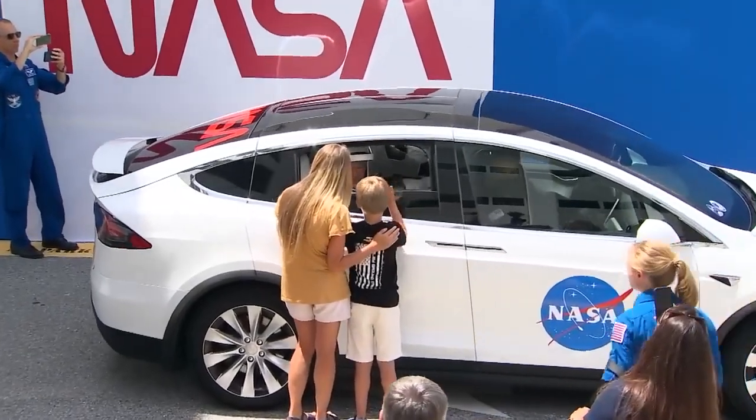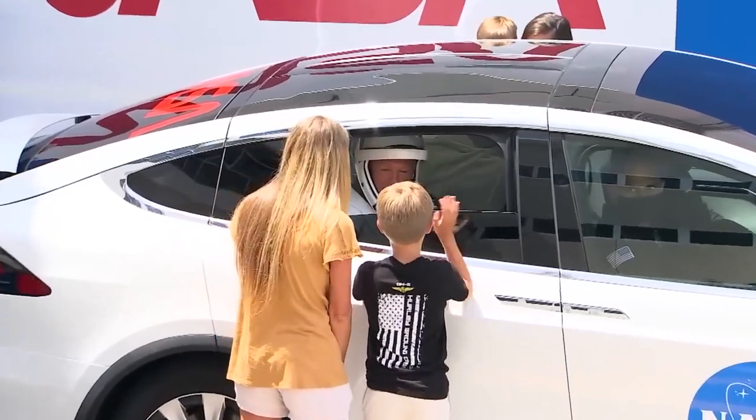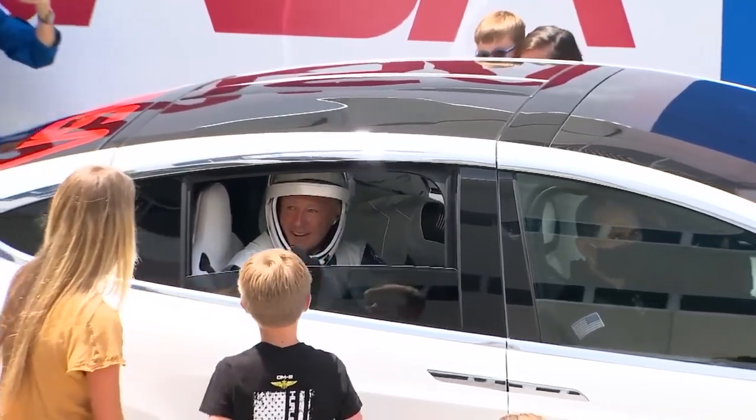As I mentioned last time, we always think about the technology and the rockets, but this is what it's all about: the families coming together, supporting the families, us working together as a team to ensure they get up there safely and back home safely for their families.